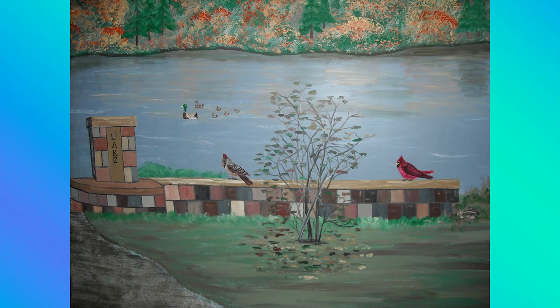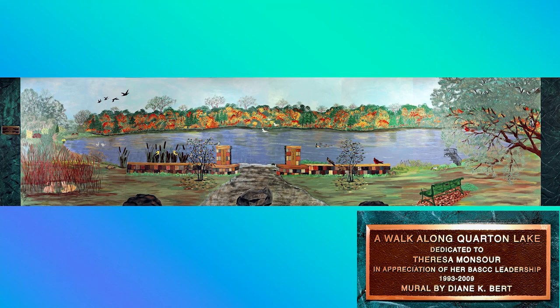Here's a section of the mural. The court has the two Corton Lake signs on bricks and tiles that you see half of there. And now you see the entire panoramic view of the lake. And as we were painting it, people talked about seeing deer on the shore of the lake, and we added deer, which had originally been in the plan.